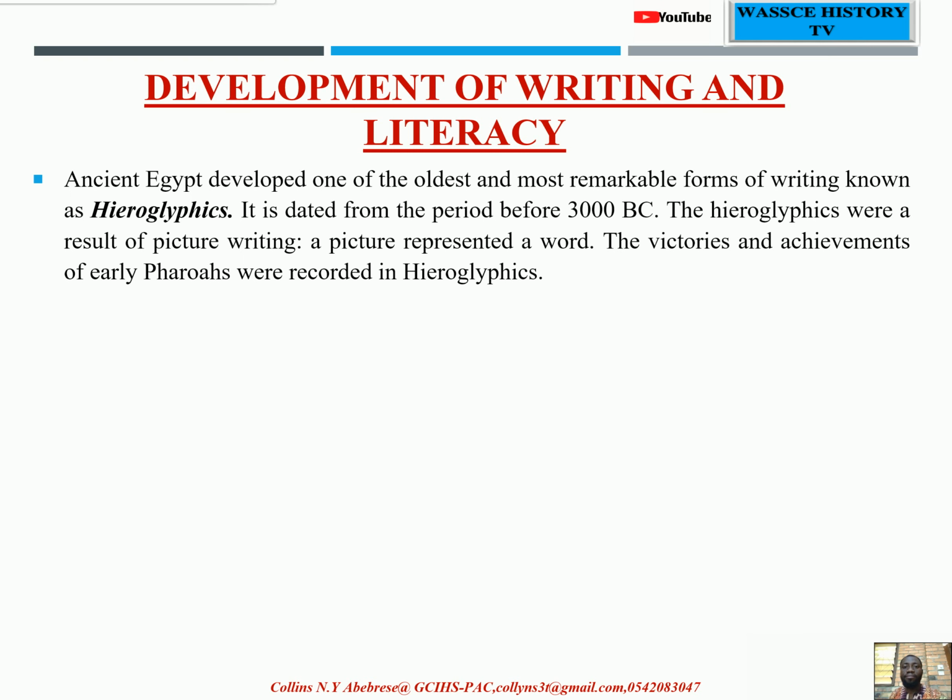The development of writing and literacy. It is believed that it was the Egyptians who actually introduced the act of writing, and this was very remarkable. Ancient Egypt developed one of the oldest and most remarkable forms of writing, and their writing was known as hieroglyphics. Now, it is dated from the period before 3000 BC.